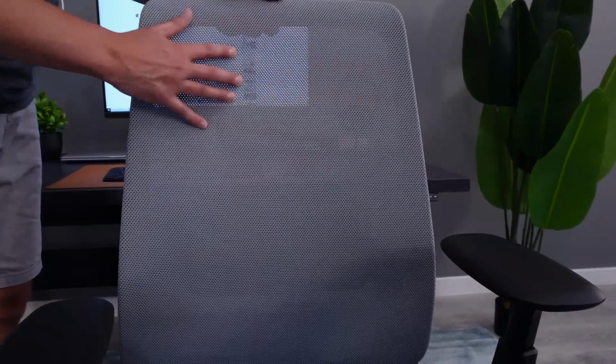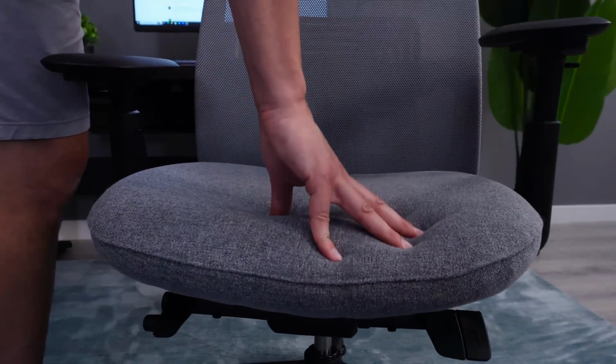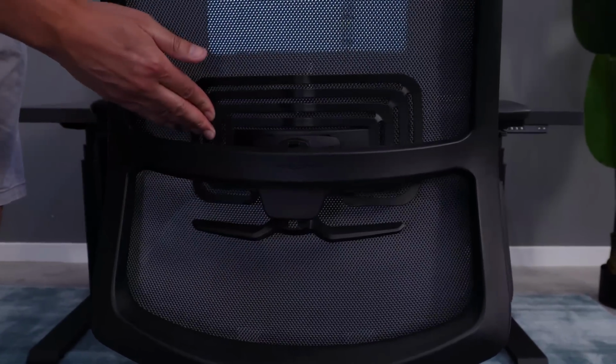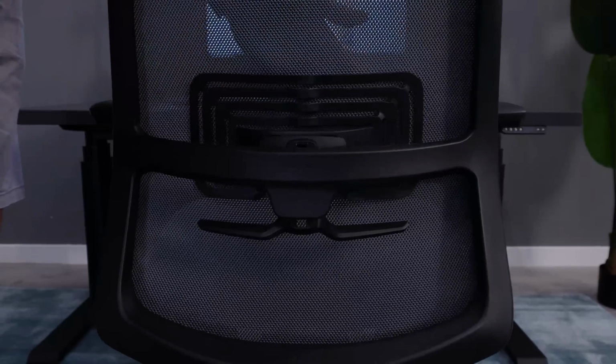I think it's a great chair, but unfortunately the seat can sit a bit firm and it really does need a little bit more lumbar support to get up into the A tier, but overall I'm gonna go B+ here.